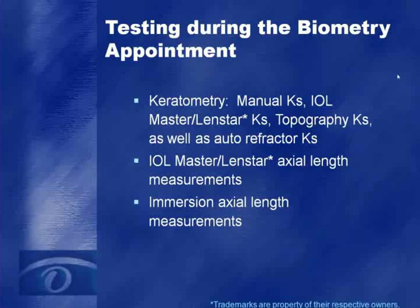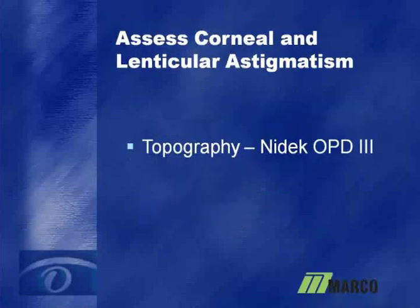Then we do optical biometry. And if we have any trouble because it's a dense PSC cataract or for whatever reason, our techs know to go directly to immersion. And our techs are advanced enough to do immersion very accurately. Next slide, please. Then we do the OPD3 topography. I love this instrument because it gives me so much information. Let's look at the next slide.